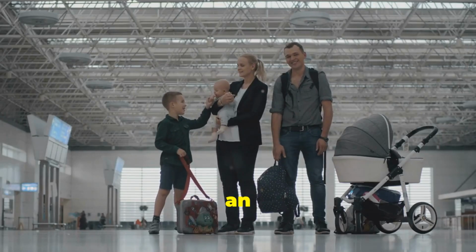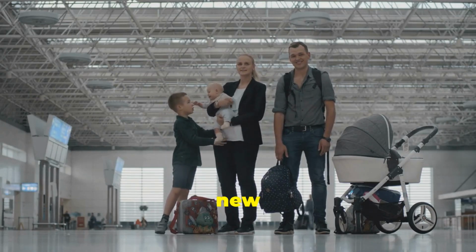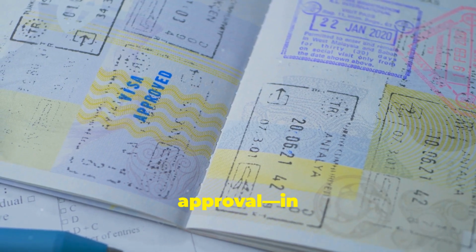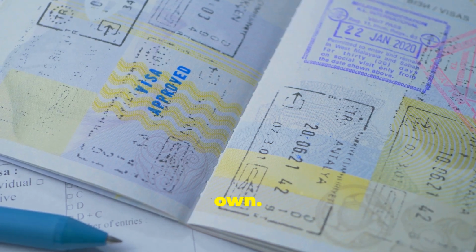However, if you're on an H-4 visa, which is a dependent visa, you don't need an I-797 to get a new visa stamp. Your H-4 visa stamp is based on the primary visa holder's approval, in this case, the H-1B holder's approval, not an individual petition of your own.